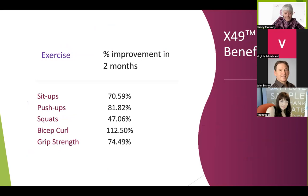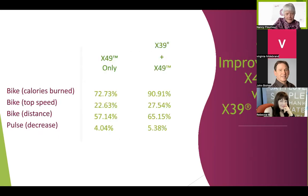In terms of exercise, again, they were particularly interested in this because of the alanine glucose cycle. With X49 alone, you could do more sit-ups, more push-ups, more squats, more bicep curls, and you had stronger grip strength, and all of that's great, except I don't approve of this kind of masochistic treatment of your body. But if you're into that, or if you just want to use it to measure the body's ability to produce energy, then it's important in that respect.